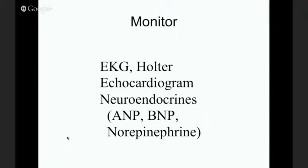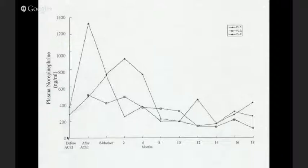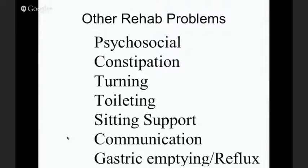Now, neuroendocrines are atrial natriuretic protein, brain natriuretic protein, and norepinephrine. We're not really sure where these things come from, maybe from the heart, maybe from the adrenals. But when there's stress on the heart, they go up in the blood. And these can be used to monitor the effect of your cardioprotective medications. So beta blockers, ACE inhibitors. We really don't use digitalis anymore. And we showed how the neuroendocrines decrease when you do this.